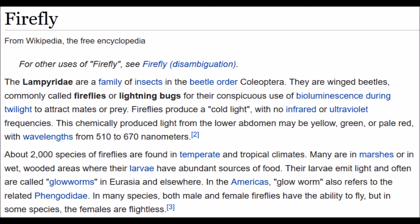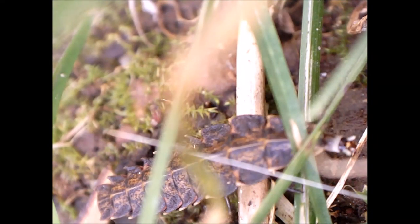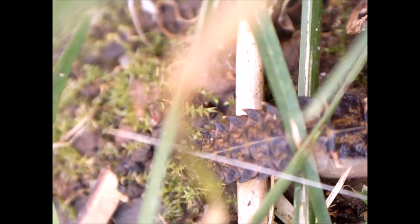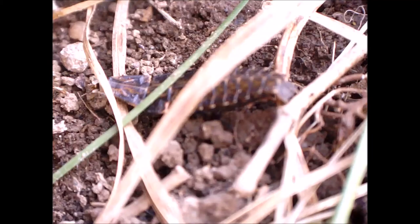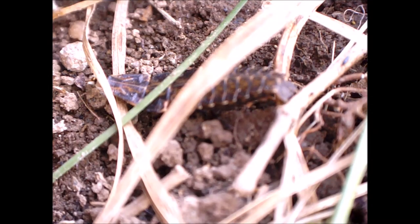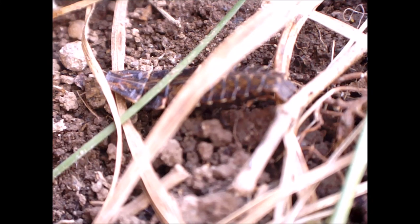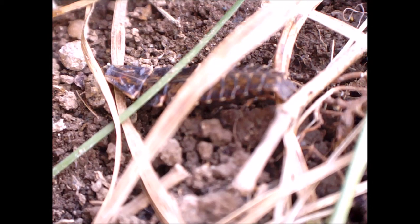Wikipedia says regarding fireflies, quote, the Lampyridae are a family of insects in the beetle order Coleoptera. They are winged beetles, commonly called fireflies or lightning bugs, for their conspicuous use of bioluminescence during twilight to attract mates or prey. Fireflies produce a cold light with no infrared or ultraviolet frequencies.